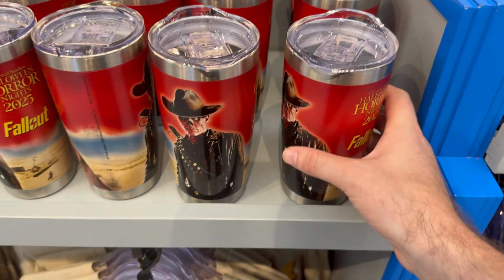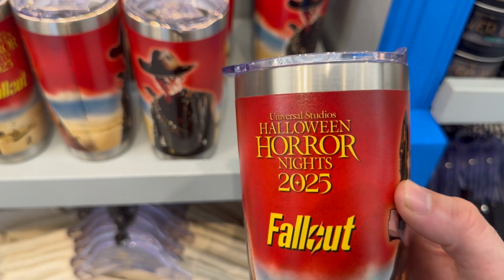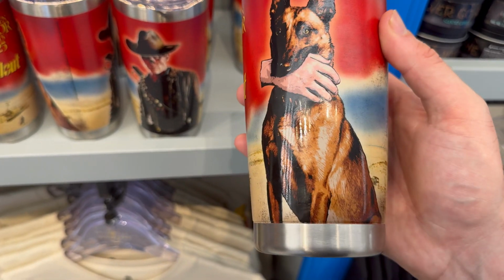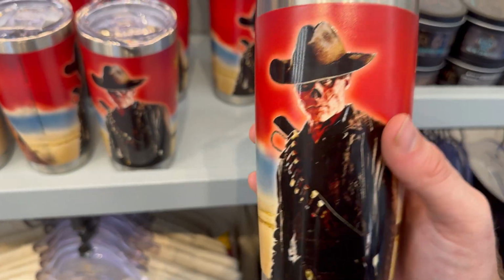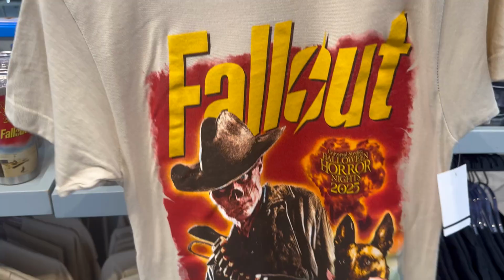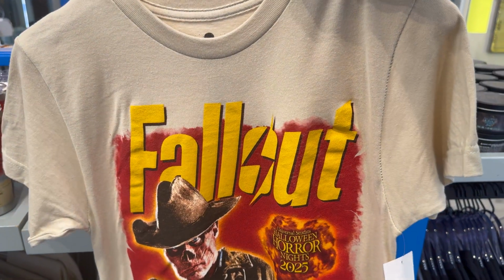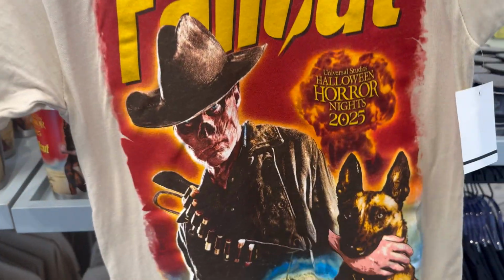So right here you have the Fallout tumbler with the vibrant colors, Halloween Horror Nights 2025 logo with the Fallout logo. Very vibrant, very fun. I love the colors. The red with the blue looks great in my opinion. The Fallout shirt looks fantastic. Actually, I have never played this video game, but I do love the design. Maybe this house will make me want to play the video game.